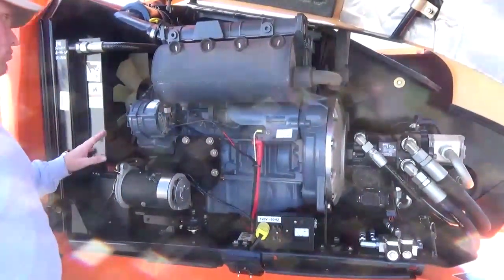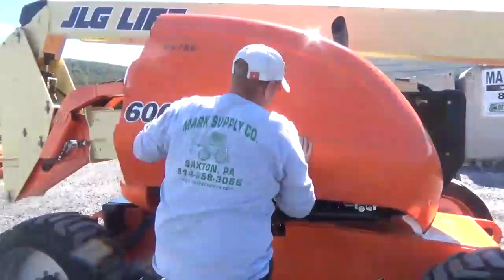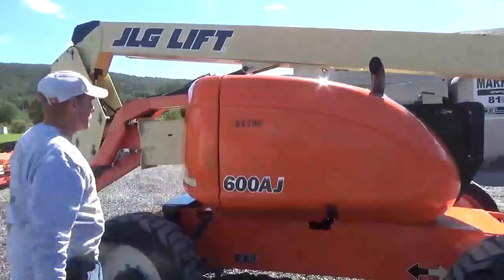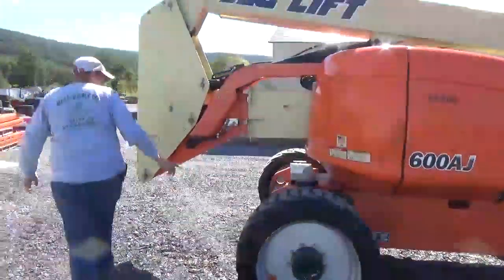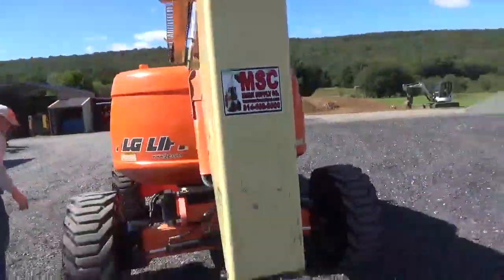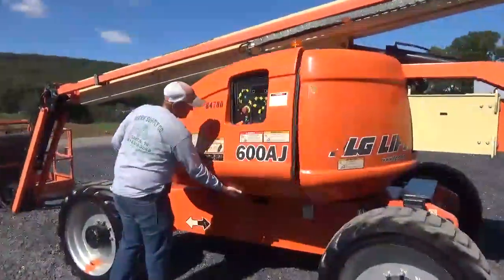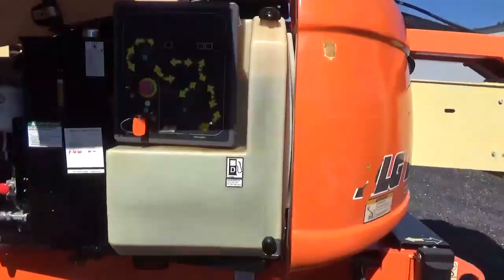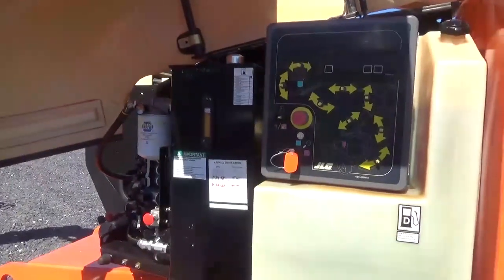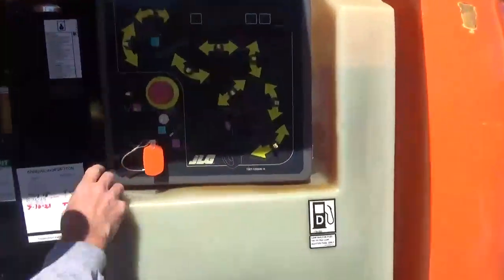Again, we just did a complete full service. All filters and oils are changed and it is ready to go to work. The panels on this machine are in beautiful condition. They are not busted, smashed, cracked, splintered, anything like that. Again, all original paint, very nice straight machine, foam-filled rubber. Again, this panel over here, very nice shape. Annual is done 7/10/21, so it'll be good for 7/10/2022. We've written on all of our filters MSC, which stands for Mark Supply, 1820 hours.